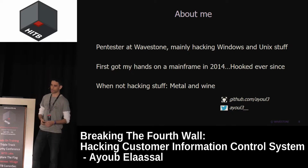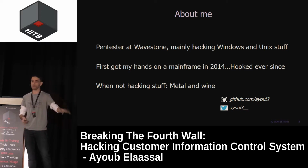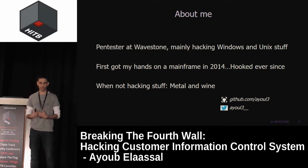And I remember in 2014, we were doing an infrastructure audit. The client gave us IP addresses, so we were doing our stuff, going through Windows and Unix. And we discovered some VLAN that was not listed, that was not given to us. And we asked, hey, can we scan it a little bit? And he said, oh, no, that's mainframe, that's legacy. Do not do anything on it. Do not attempt anything on it.